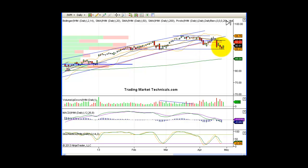If that breaks lower and coincides with the other breakdown of the other sectors that we pointed out, I'd be looking for lower prices to come. And if that's the case, then we'll be putting on some shorts. And I like trading the meat of the move. I'm not looking to pick a top. I like to get the meat of the move.